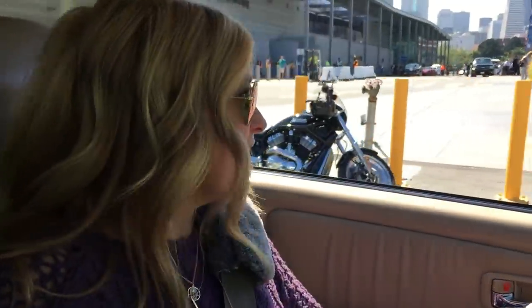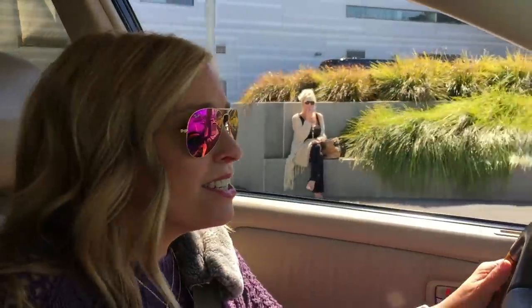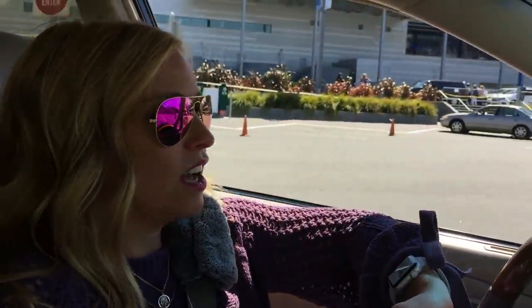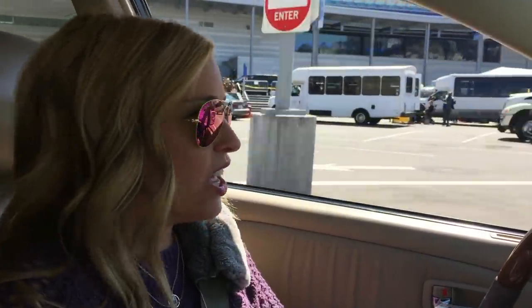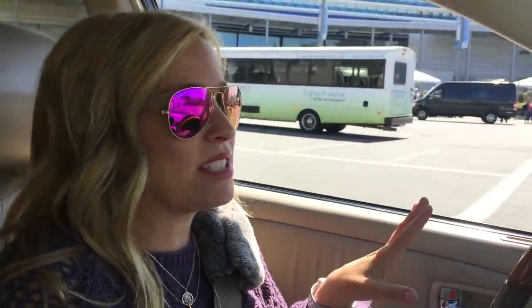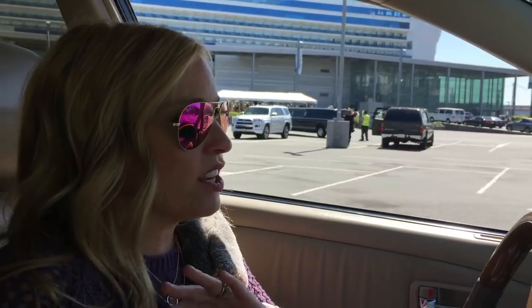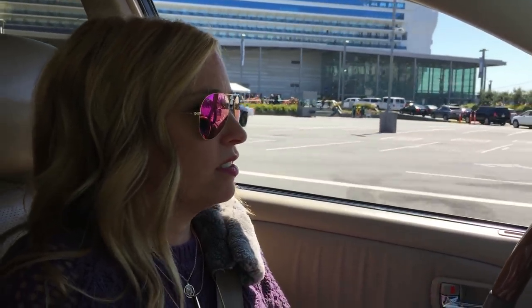Pier 27 in San Francisco is a hot mess. We couldn't find a porter. My husband almost got hit by a car and it took forever. So it is now 11:45, and you just have to build in massive amounts of extra time if you're cruising out of San Francisco. It's just very metropolitan, very crowded, very unorganized.